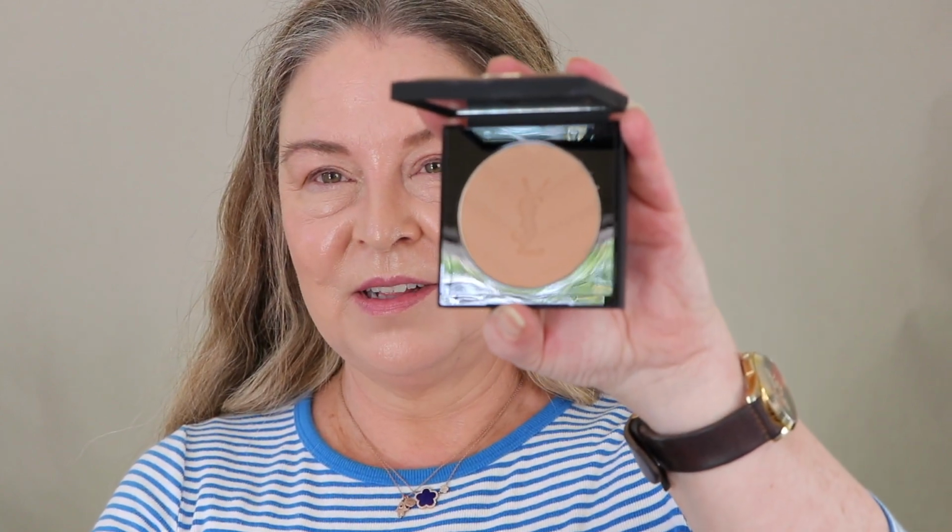Okay, the YSL bronzer. This is Buff Dune. And this is, you know, fake leather. I used to have a wallet that was like this from Chanel. Well, I still do. It was stolen. And somebody found it and returned it, and I had already gone to another wallet. But this is the color.